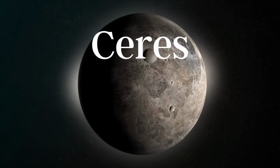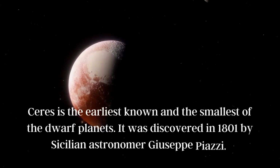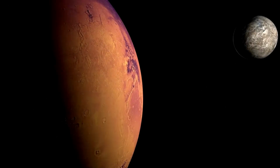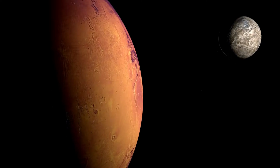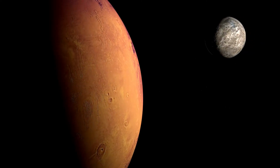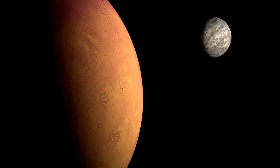Ceres is the earliest known and the smallest of the dwarf planets. It was discovered in 1801 by Sicilian astronomer Giuseppe Piazzi. It is only 590 miles in diameter and has a mass of just 0.015% of the Earth. It is classified as both a dwarf planet and an asteroid.